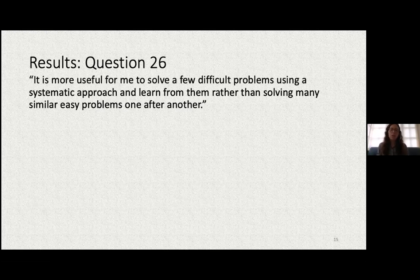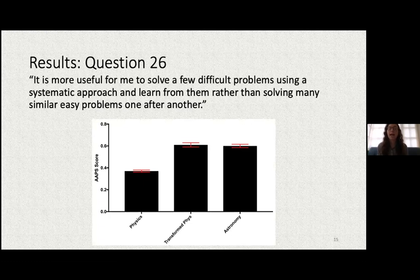On this particular question, the transformed class actually scored not only higher than the historic physics class, but also higher than the astronomy class historically. The difference between the transformed physics class and the astronomy class on this question was not statistically significant, although it was a little bit higher. But the difference between the physics class and the transformed class is clearly statistically significantly higher by a good measure. So again, this is a promising result, suggesting that the engagement of the students in the transformed class benefited.